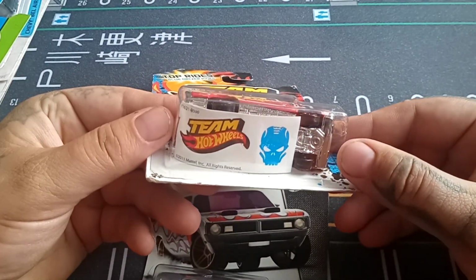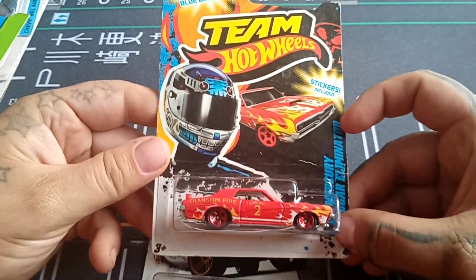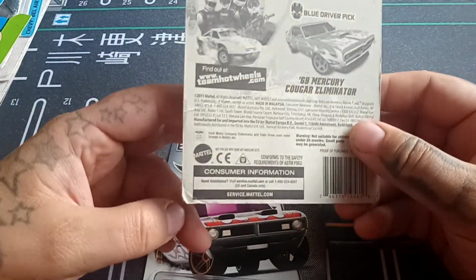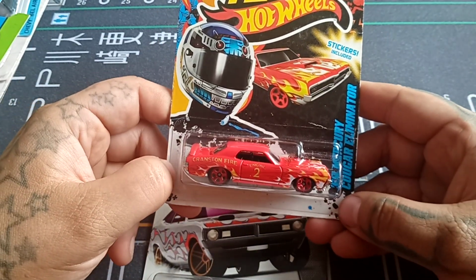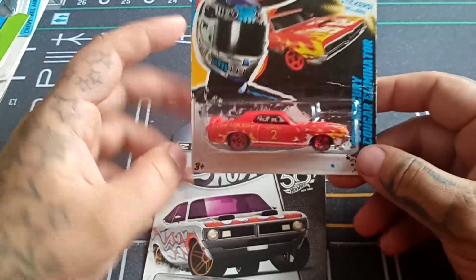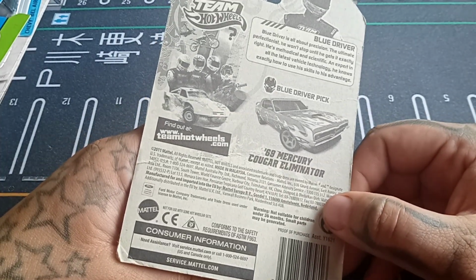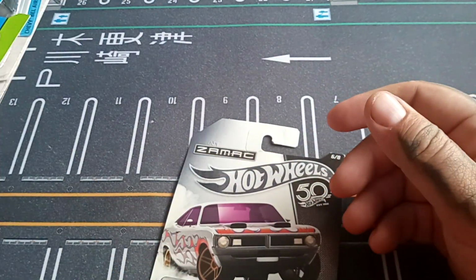It comes with the stickers. So I don't know what gives about the stickers. This is an interesting packaging. Got it from a friend who was buying stuff from Whatnot. Now that I know that I'm able to buy stuff from Whatnot, I might eventually be getting some very cool stuff. So this one came from there, and I think this is from 2011. Blue driver pick. I don't know what's up with the stickers thing.